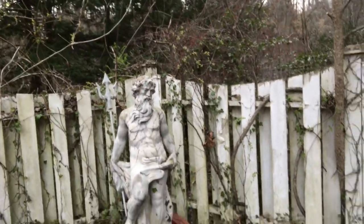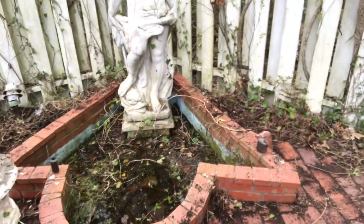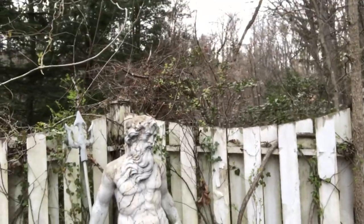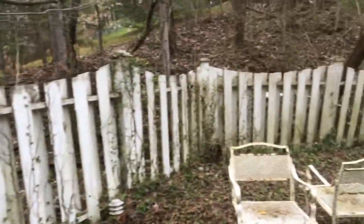We've got to get the fountain pumped out, cleaned out, and get the plaster repaired, install a new pump and a new light, and get old Poseidon here back in action. So it's going to be nice having that all cleaned up as well.